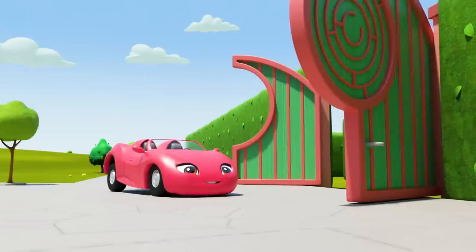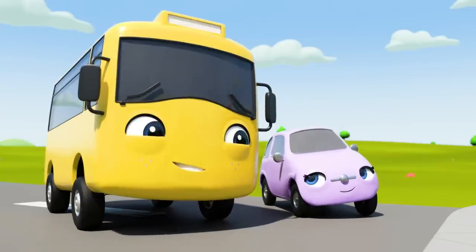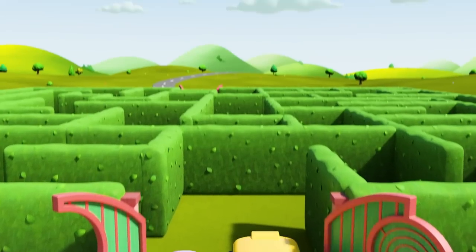Look, it's Rita, the sports car. She's speeding into the maze. Oh well, I guess Buster and Scout will have to help her find her way out.